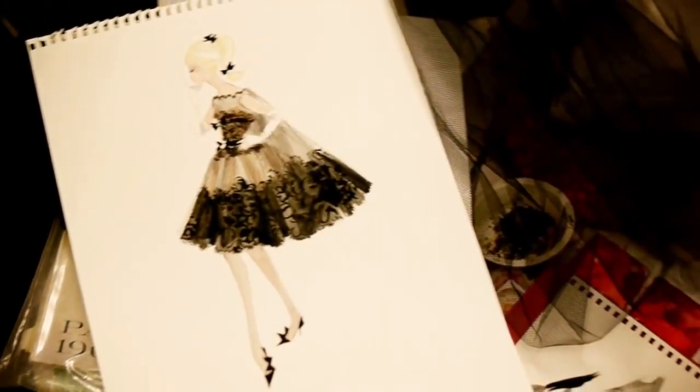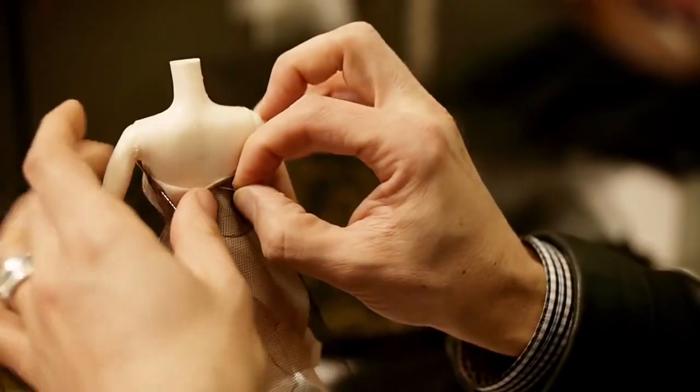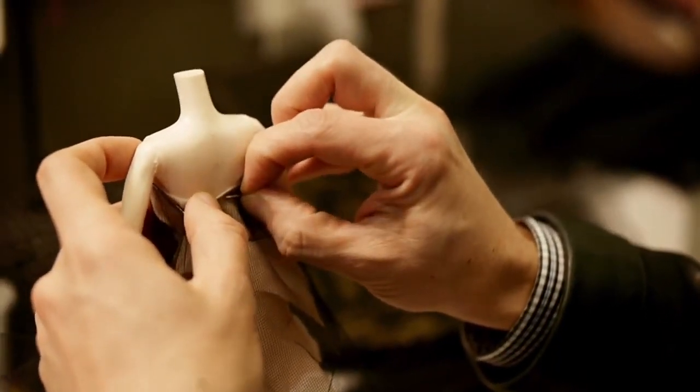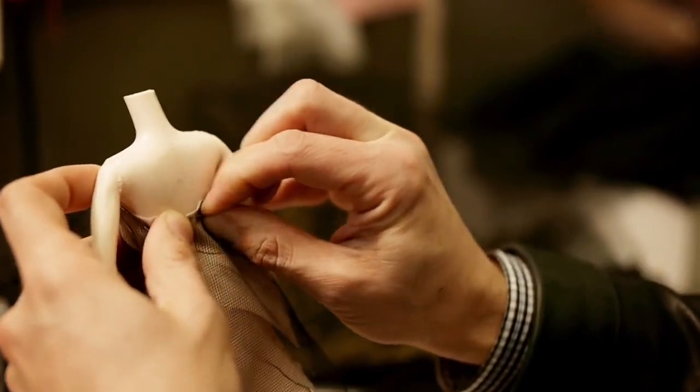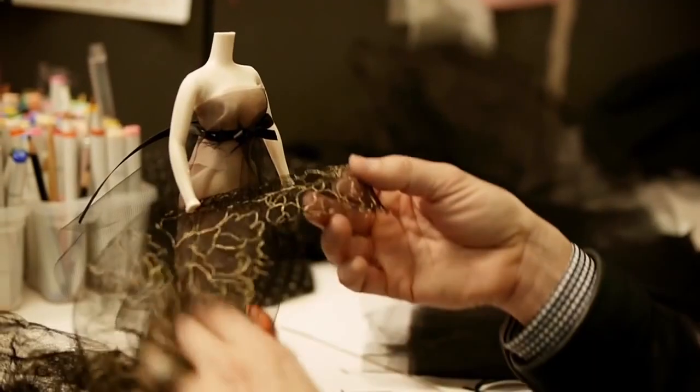When the Barbie Fashion Model Collection was created, it was really like a celebration of the best of what Barbie had to offer. I feel really proud of the team that we've been able to consistently deliver a line of dolls that really feels true to the original designs.